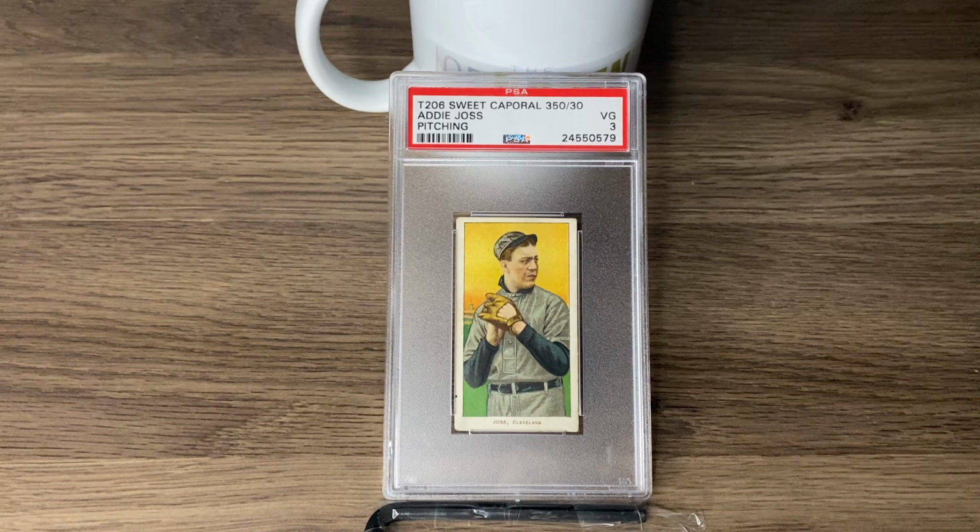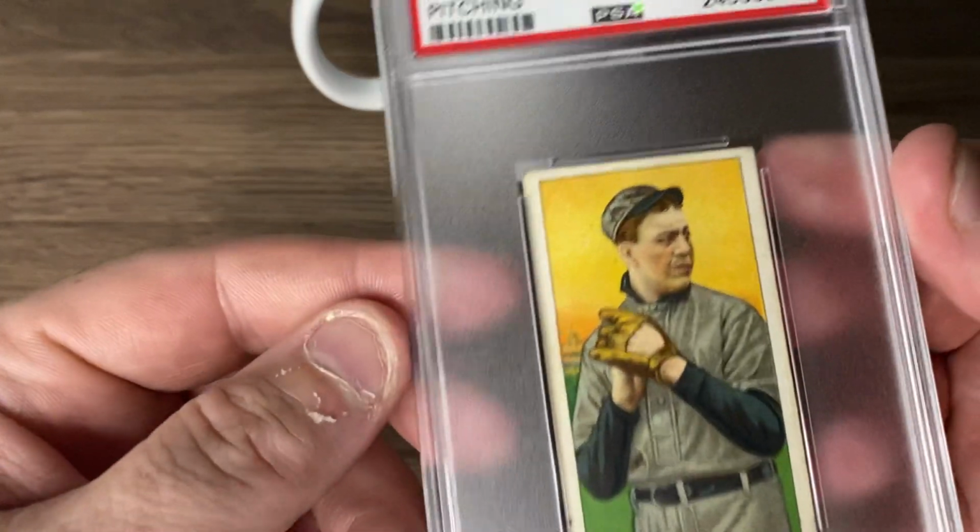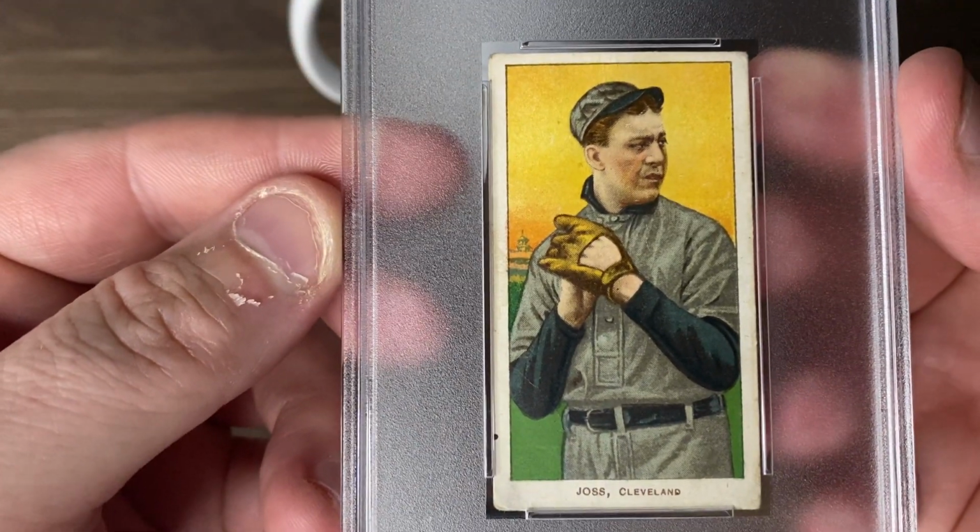So to help the guy out, all of the star players came together and they threw a big baseball game and they raised funds, and they took all those funds, gave them to his wife to help with burial costs and everything else, because these guys didn't make the money back then that they make now. So it's kind of cool that they'd all come together for her. And that game was the first ever All-Star game. So it's pretty cool. I really like this card.